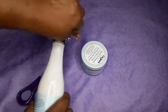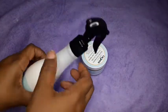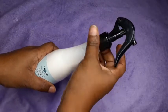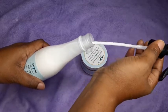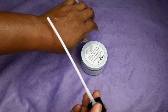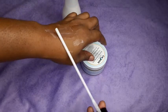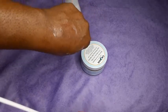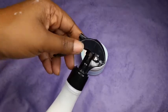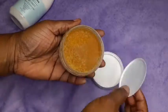So let's go ahead and get this open on this Real Mist. As you notice, this leave-in conditioner is in a spray bottle, and clearly the leave-in conditioner has to be thin enough to pass through the spray bottle and onto your hair. So let's check out this consistency. Okay, it smooths on nicely onto my skin, and look at that shine. That's the first thing I noticed. Now the spray bottle, it does lock and it opens up.